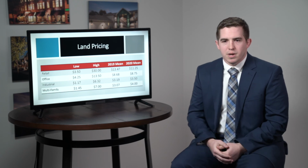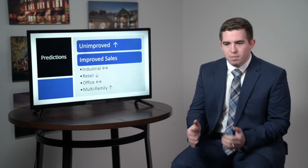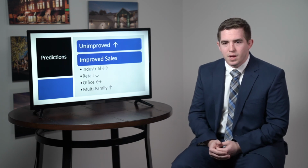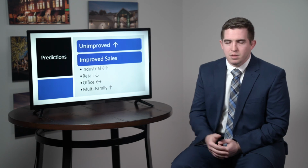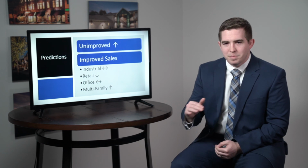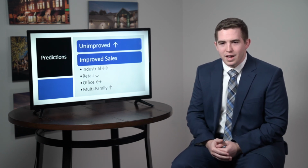So let's take a look at my predictions. Unimproved land, I mentioned it before, but I see that our market's going to be up in unimproved land, primarily in the acres that will be sold in 2021. Improved land sales, industrial, again, I think there's going to be a high demand in industrial and it's going to continue to be strong. So I'm going to put it at level with our historic year that we had last year.